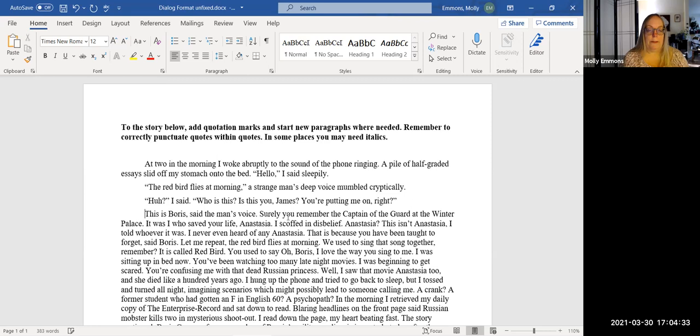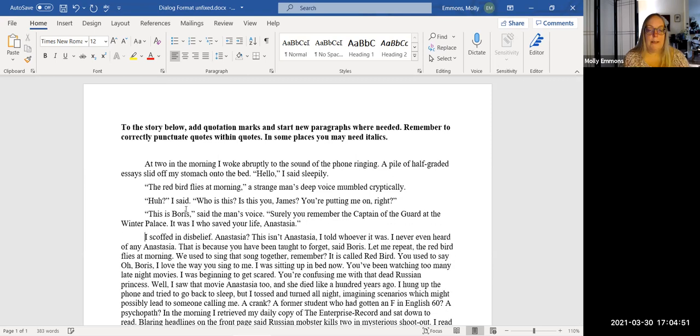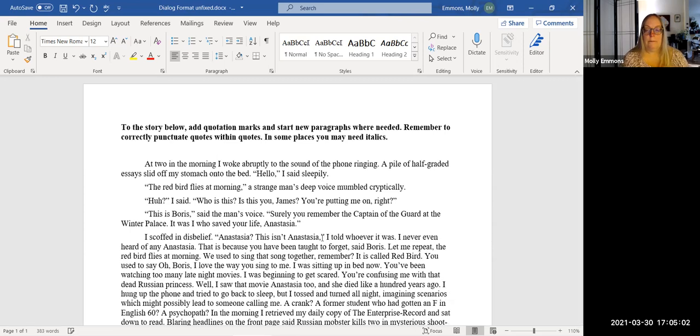"This is Boris," said the man's voice. "Surely you remember the captain of the guard at the Winter Palace. It was I who saved your life, Anastasia." Now, even though the next line doesn't start with dialogue, it is a change of who is in focus. I scoffed in disbelief. "Anastasia, this isn't Anastasia," I told whoever it was. "I never even heard of any Anastasia."